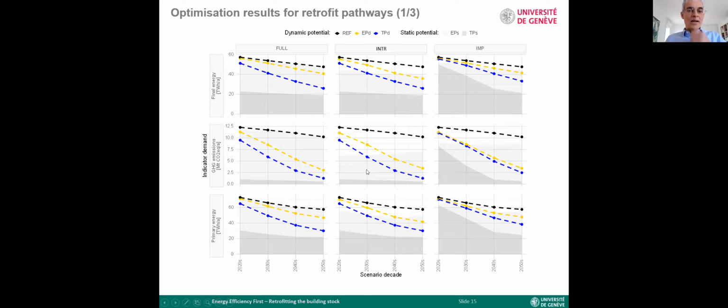Now here come the results, and admittedly they are a little complicated to understand at first instance. So I hope I'll do a decent job. We distinguish here again the different cost assessment methods, okay? So these are now dynamic results.